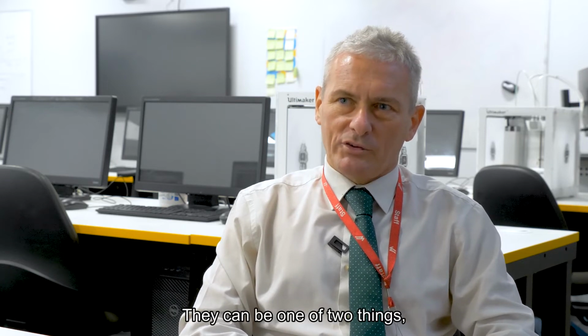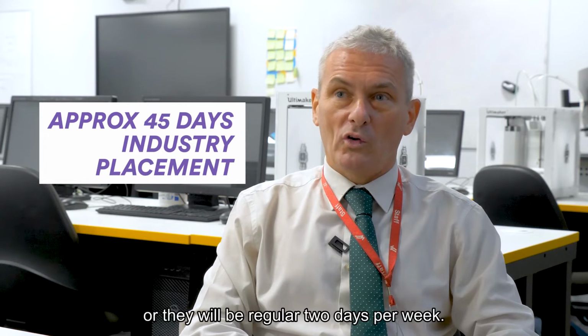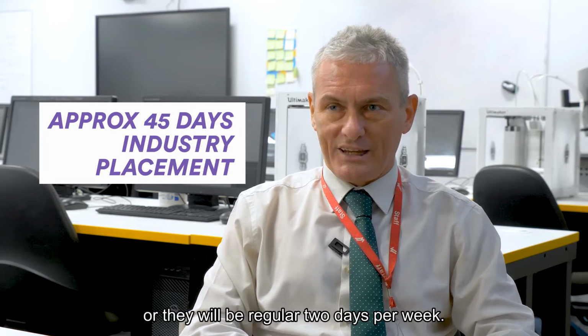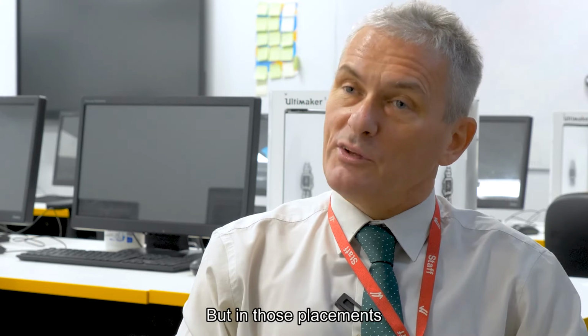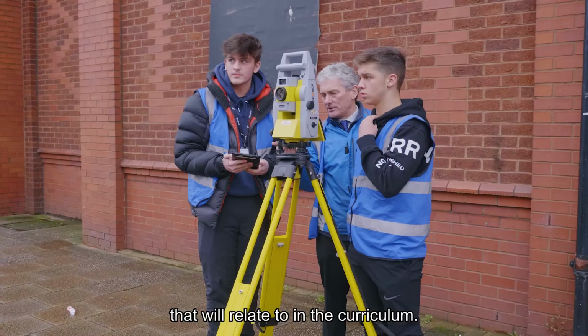The placements altogether will be coordinated with the curriculum. They can be one of two things: blocks, so they're going to be doing 2-week blocks, or they will be regular 2 days per week. But in those placements they'll see civil engineering context that will relate to the curriculum.